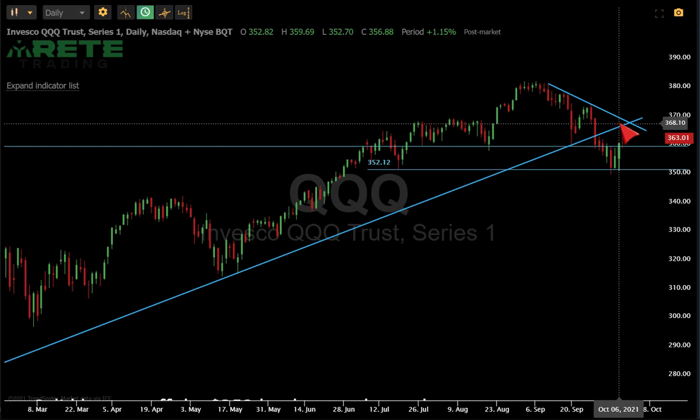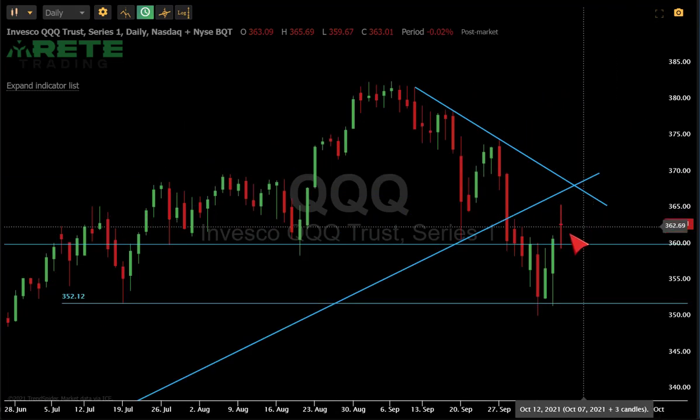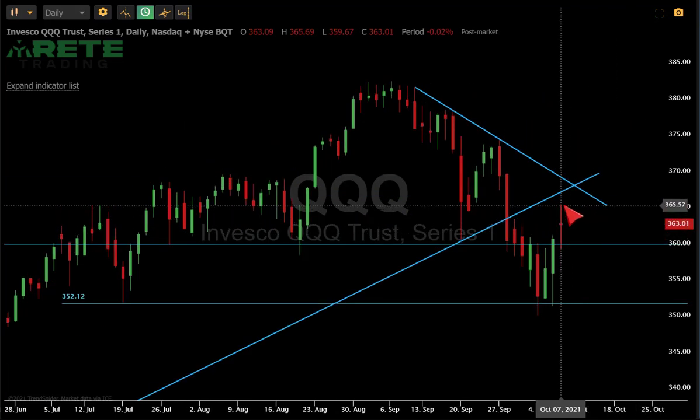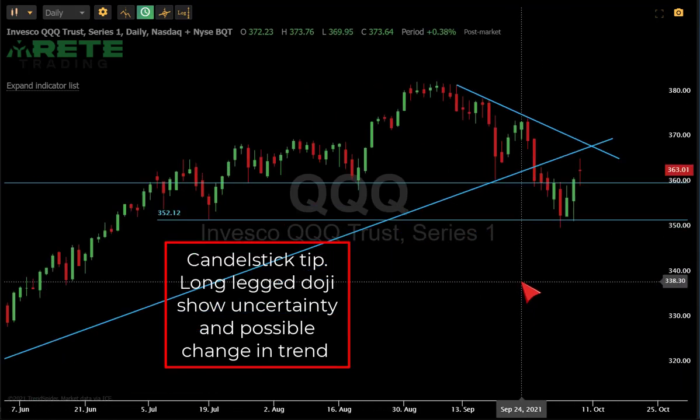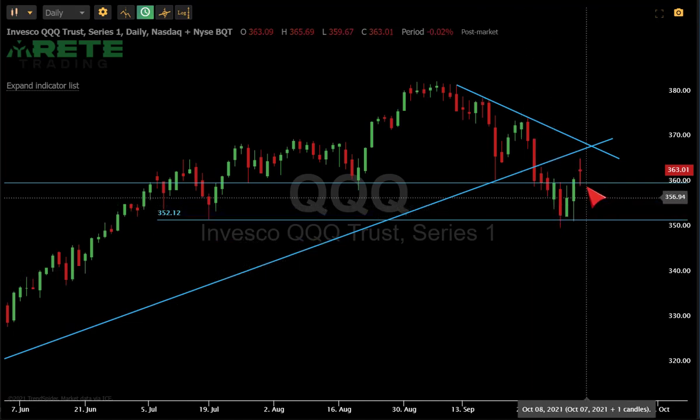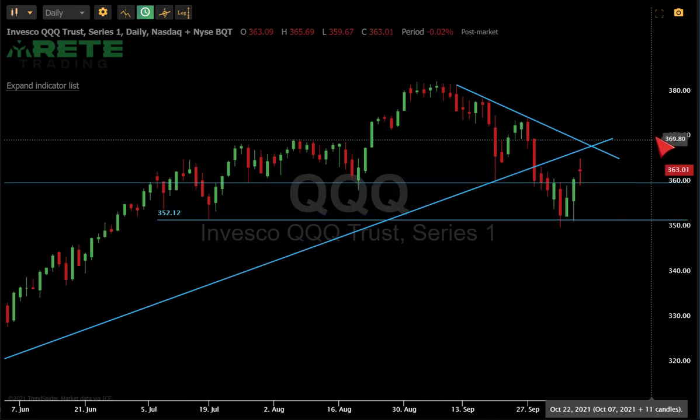Again, here's your old trend line on the Qs. You tried to run up. If we zoom in on this, this is called the Long-Legged Doji. That's what this bar is called. It signifies uncertainty. Usually it also signifies a change in trend. The trend has been up, so it probably means that we're heading back down.